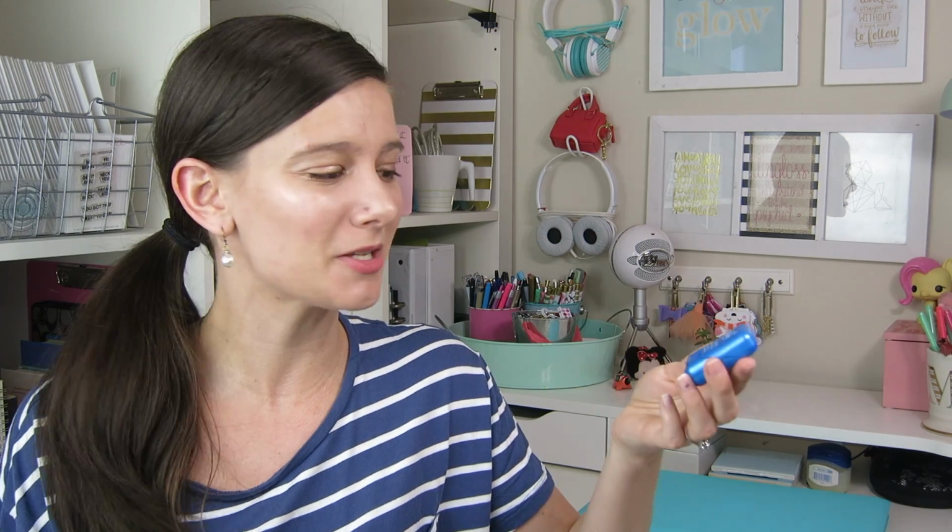And I'm not sure if it actually does anything for whitening, but I figured, why not? If I'm gonna be flossing anyways, you might as well get the whitening one and see if it does anything, so yeah. Okay, last kind of boring random product, and then I'll get into face care stuff.